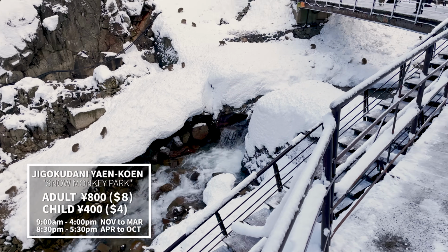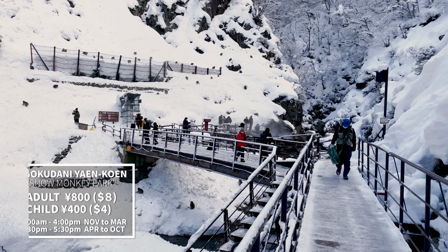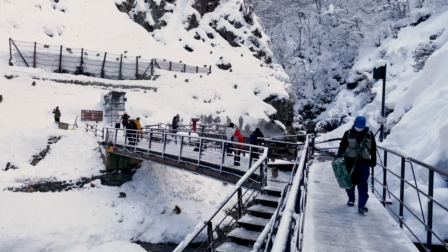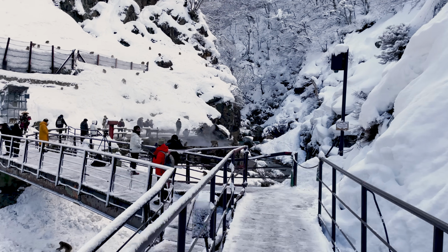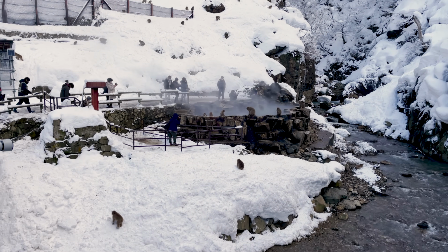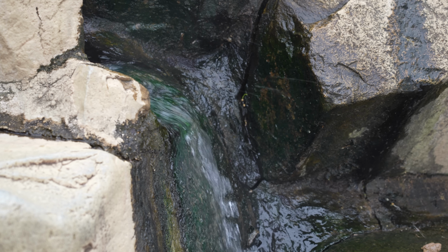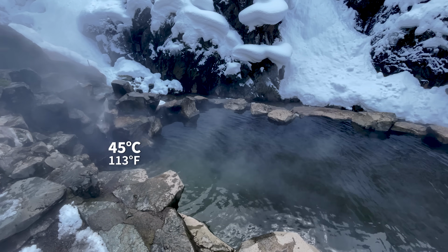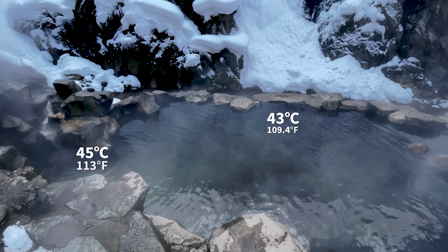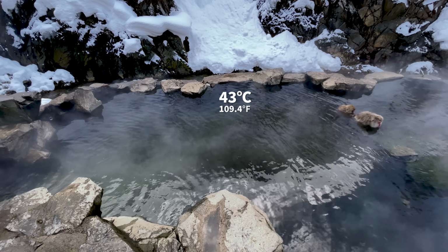Entry is 800 yen for adults, 400 for kids. The park is well maintained with bridges, steps. The staff consistently shoveling and plowing in winter. And since this is an area famous for its hot springs, it means hot water and refuge for wildlife from the cold. The hot spring bath temperature here is about 45 degrees Celsius where the water comes out, and 39 degrees Celsius at the far end.